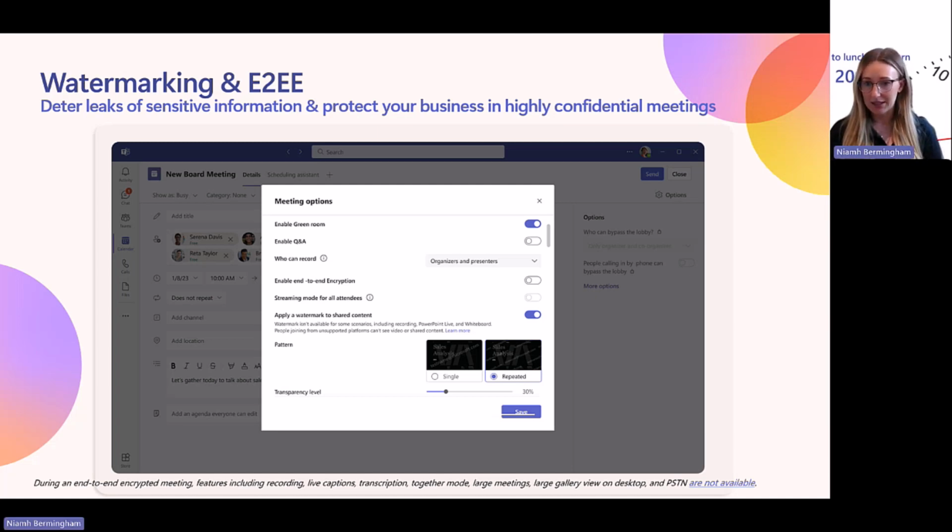And this helps add an additional layer of privacy where only the participants can hear or see the conversation or the communication. And when a Teams meeting is end-to-end encrypted, nobody except for the participants in the meeting can hear or see that communication. No other party can do that, including Microsoft. So it's just the participants of the meeting.